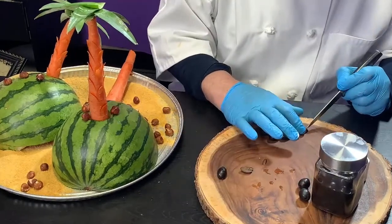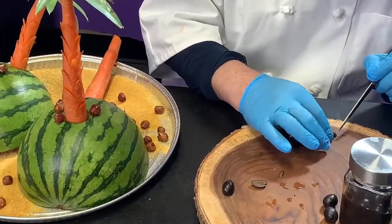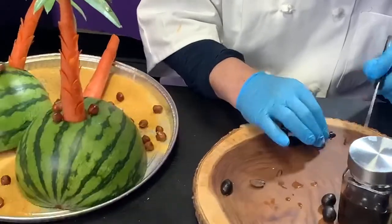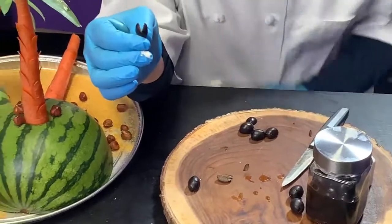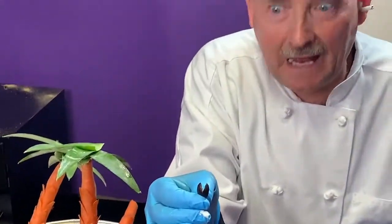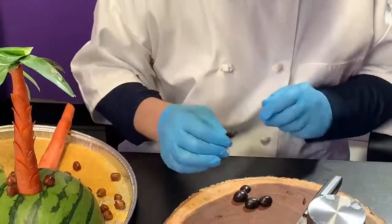And I'm going to kind of cheat here because I've already done a couple, but I want to just be able to expedite this a little bit. We're going to cut a V. You're going to cut a V into the portion that you cut off. Cut a V. See those ears forming there? Now we're getting somewhere. Now I see where you're going with this.